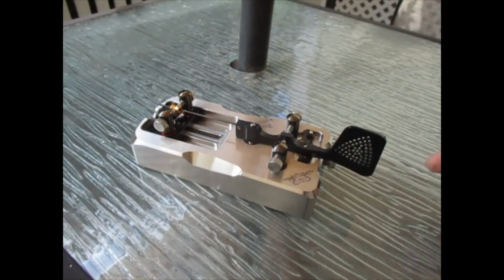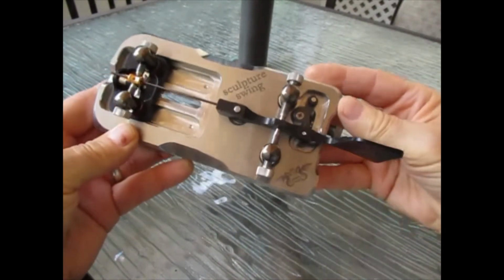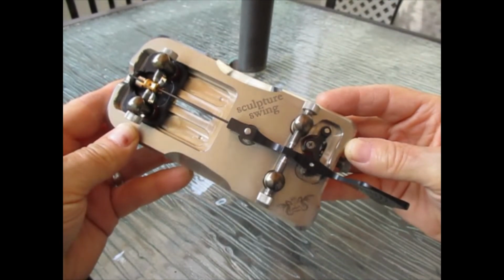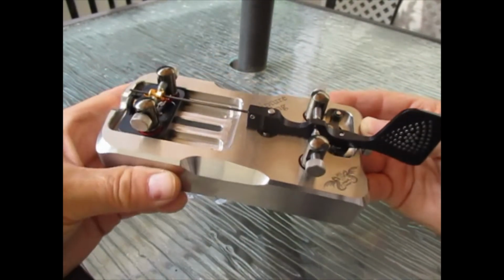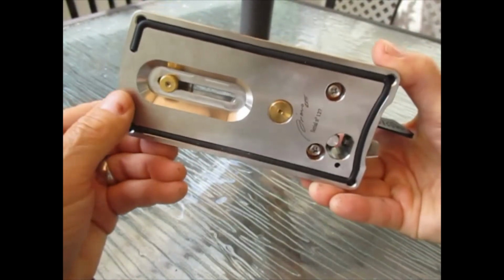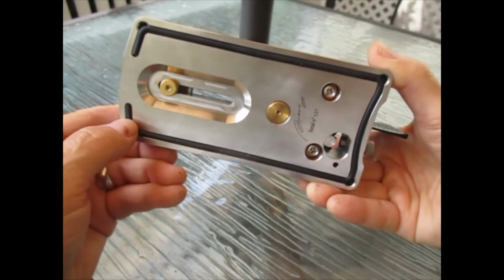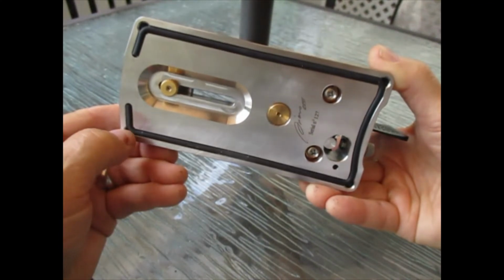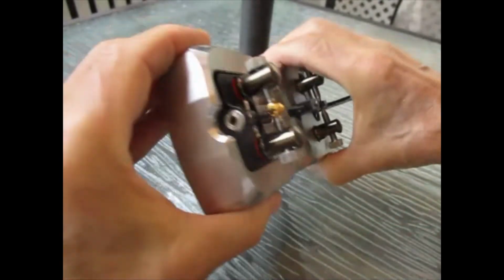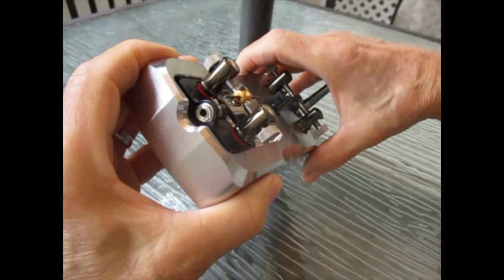Here's the Begali Sculpture Swing. Once again, stainless steel, gold contacts, and this one weighs 5.512 pounds. Again, it's going nowhere, no matter how ham-fisted you are. Underneath, we have the same kind of extensive rubber ring. It also comes with vinyl feet, if you should choose. And like the other earlier two keys, you have your jack for a stereo plug.